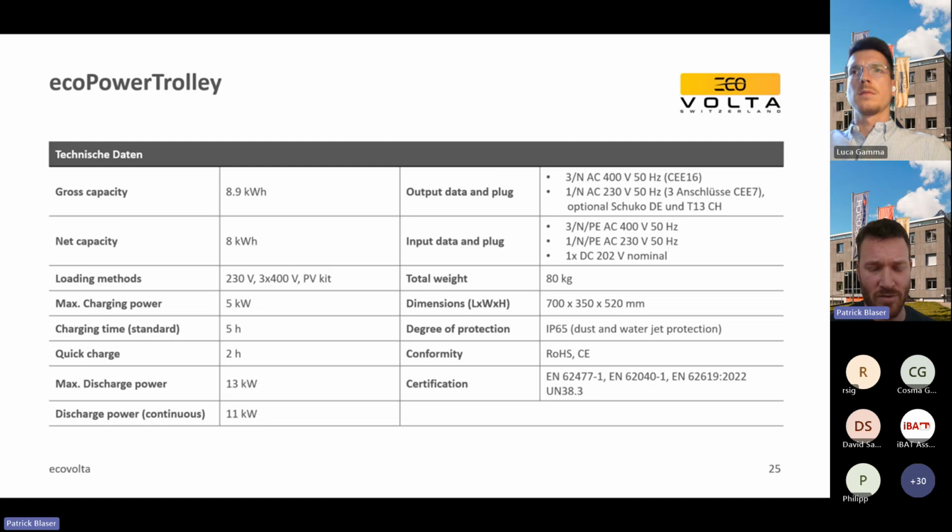The max discharge power is 13 kilowatt, or even a little bit more depending on the SOC, which allows powering not only equipment but, for firefighters, for instance, sirens or pumps or a cutter with a very high inrush current. The continuous output power is 11 kilowatt. And if you compare the inrush current with alternative diesel combustion power supplies, you almost need a 15 to 20 kilovolt-amp power supply, which then is rather on a trailer.